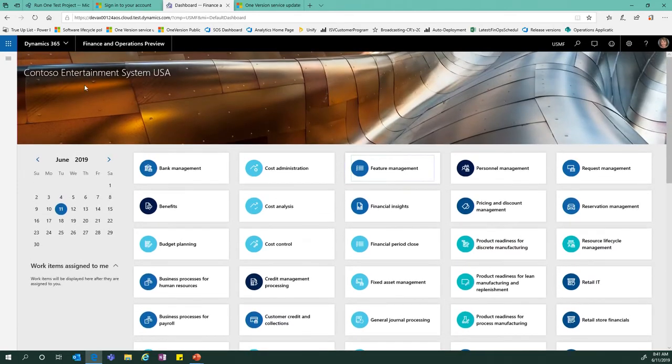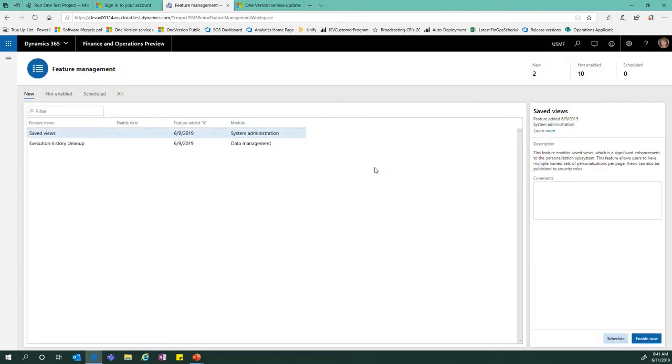So I'm in Finance and Operations. What we've enabled is a new workspace called Feature Management. And on this new workspace is where you, as a user, are going to be able to see what is new in the product for that update.